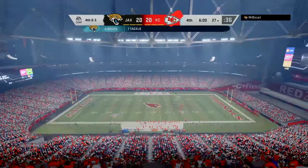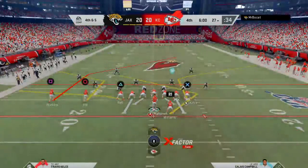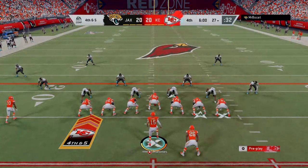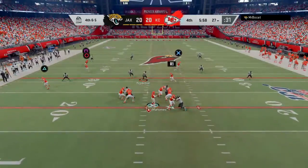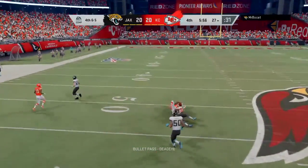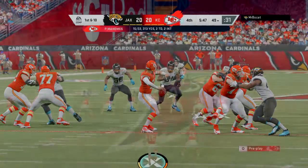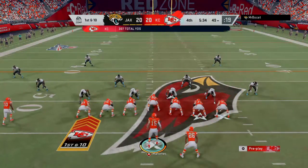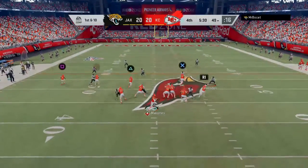Welcome back to the desert. We're in Glendale, all even as we get ready to start the fourth. Tie game, fourth quarter, and they're going for this thing on fourth down. Mahomes going to throw, and they nearly get this all the way to midfield. Mark him down at the 49. So not only do they convert on fourth, but they pick up 22 yards in the process.